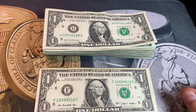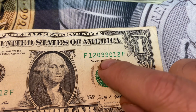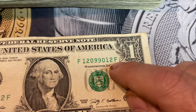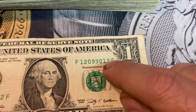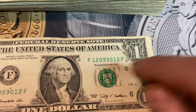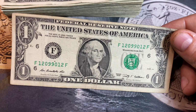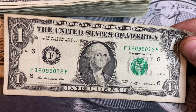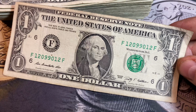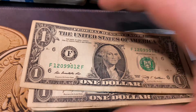Well, strap two was a bust, but we had a near hit here. 1209-9012. If that would have ended in 21 instead of 12, we would have a radar. 1209 and then 1209. Unfortunately, it's just an almoster and not a keeper. Slightly printed off center as well, or at least cut off center, but not dramatic enough, and the bill's not in great condition. Not a keeper, like I said.